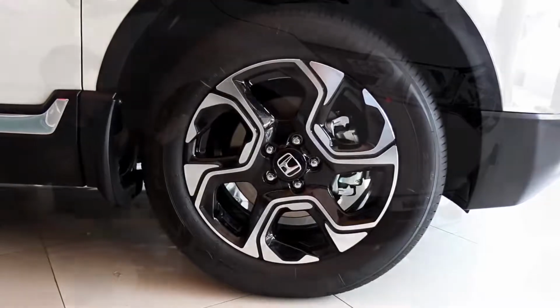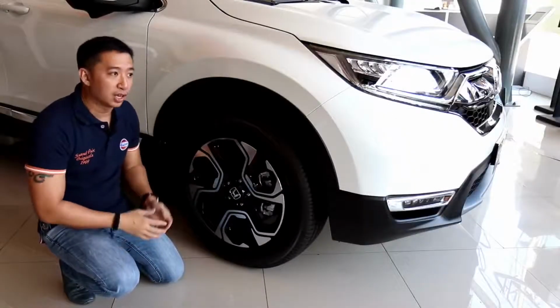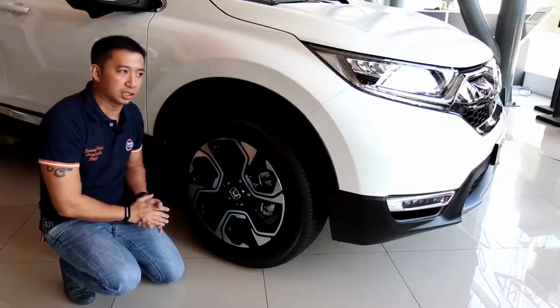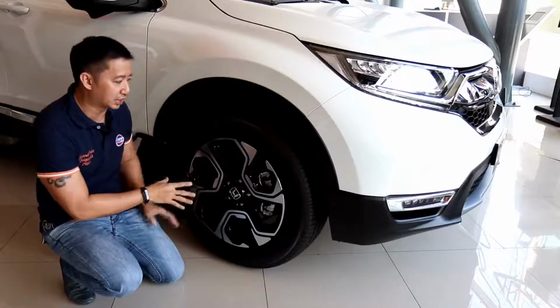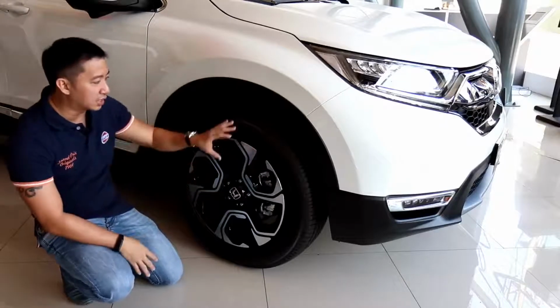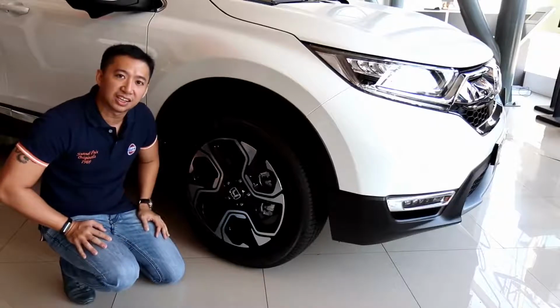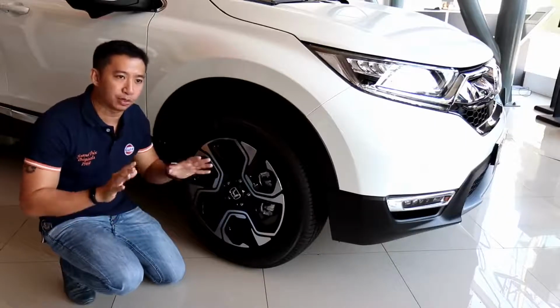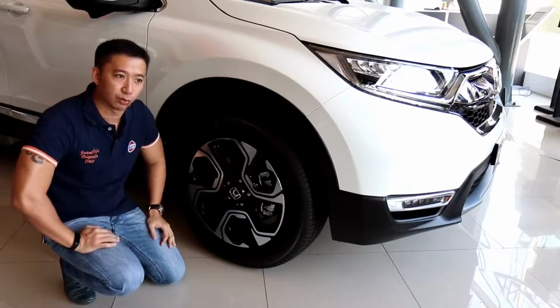Now, the only thing that I would have loved to see at least in the top of the line CRV would have been a set of 19-inch wheels, but for the Philippine market, we get 18-inch wheels instead. It's still good looking though. Now, for the tires, these are Michelin tires that are in a 235/60 R18 size. So these are pretty standard crossover SUV tires for you.